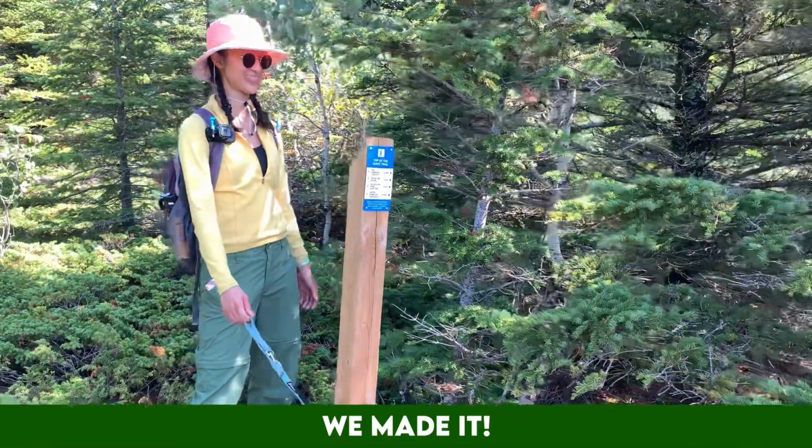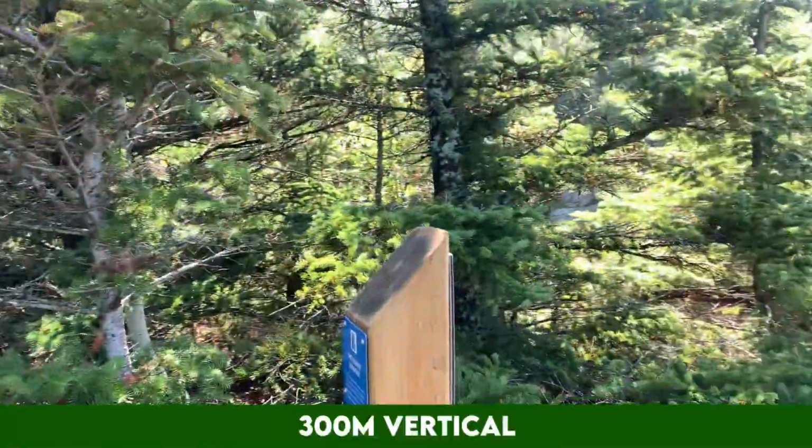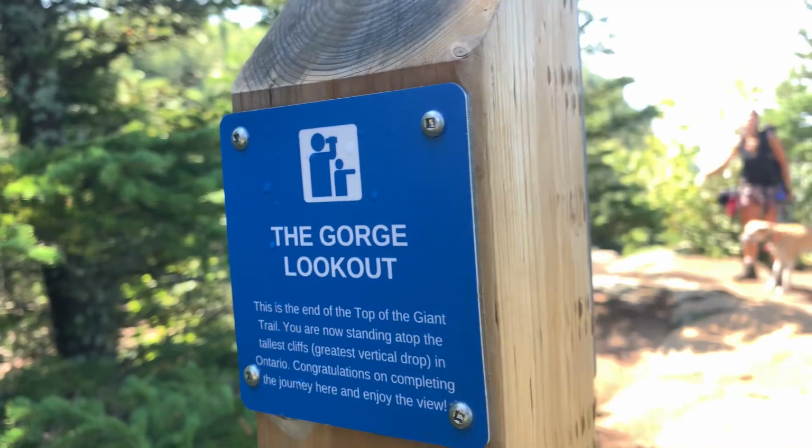This is the end of the top of the giant trail. You are now standing atop the tallest cliffs, bracket, greatest vertical drop in Ontario. Congratulations on completing the journey here and enjoy the view! Exclamation mark.